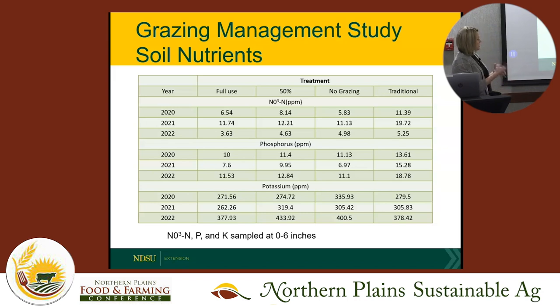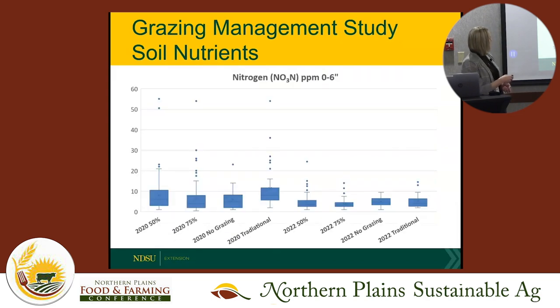And then also the changes in the form of the nitrogen that we are seeing, being more bound up in our organic matter, which we'll look at as well. But we've seen across our treatments that the phosphorus actually was either at or above our baseline levels without that fertility, and potassium increased throughout the study and was above our requirements, well above.